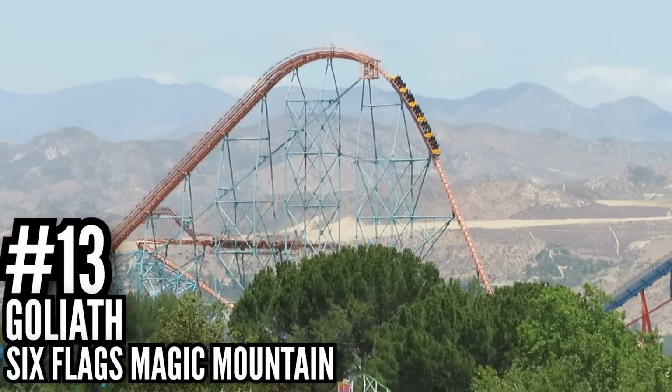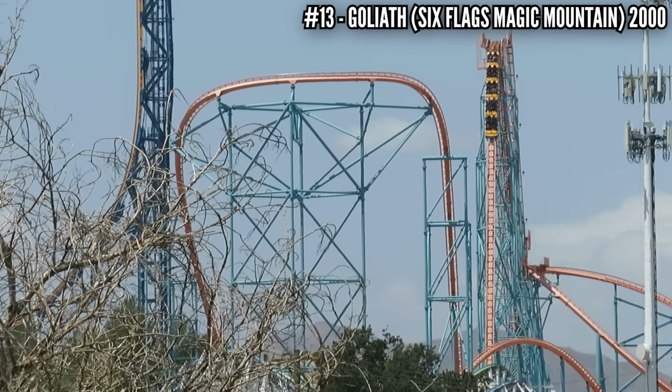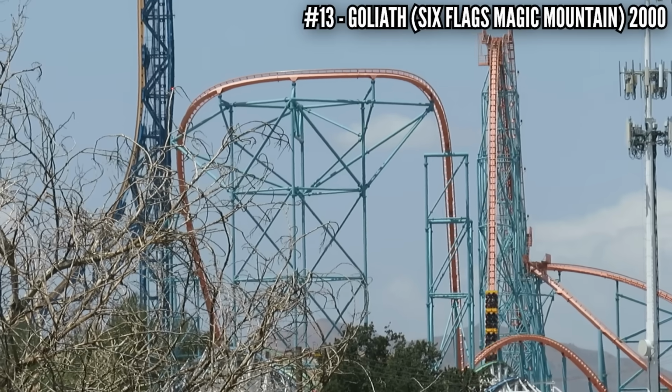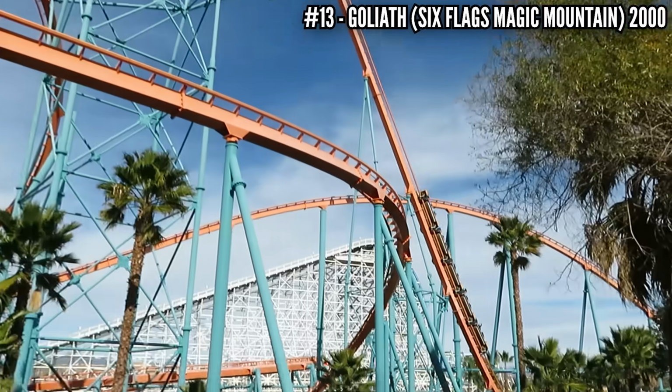Number 13. Goliath at Six Flags Magic Mountain. The first coaster to open in 2000, this jumbo hyper held the record for the world's tallest drop at 255 feet, but only for a few months before Millennium Force opened at Cedar Point.